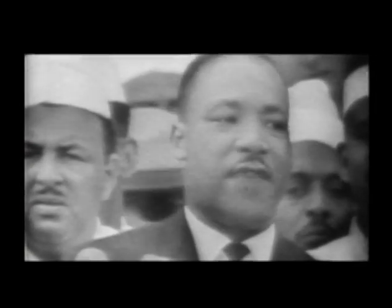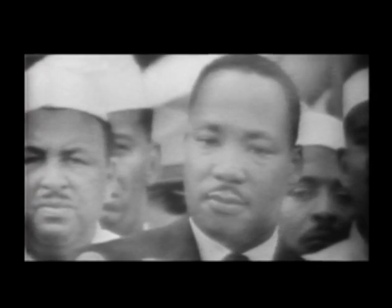Even though we face the difficulties of today and tomorrow, I still have a dream. I have a dream that one day this nation will rise up and live out the true meaning of its creed. We hold these truths to be self-evident, that all men are created equal. And this will be the day when all of God's children will be able to sing with new meaning. My country, 'tis of thee, sweet land of liberty. Of thee I sing. Land where my fathers died. Land of the pilgrim's pride. From every mountainside, let freedom ring. And when we let it ring from every village and every hamlet, from every state and every city, we will be able to speed up that day when all of God's children, Black men and white men, Jews and Gentiles, Protestants and Catholics, will be able to join hands and sing in the words of the old Negro spiritual, free at last. Free at last. Thank God Almighty, we are free at last.